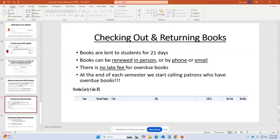Checking out and returning books. Books are lent to students for 21 days. They can be renewed in person, by calling the library, or by emailing the library. There is no late fee for overdue books. Now, the only time a book will not be allowed to be renewed is if there is a hold. We only have one copy and there is a hold on that book. We may say, I'm sorry, somebody else needs it. We need you to return it right now. Other than that, you can renew your book. And there are no late fees for overdue books.